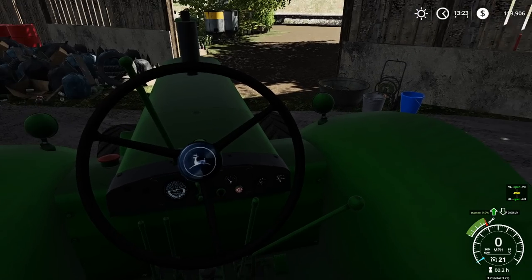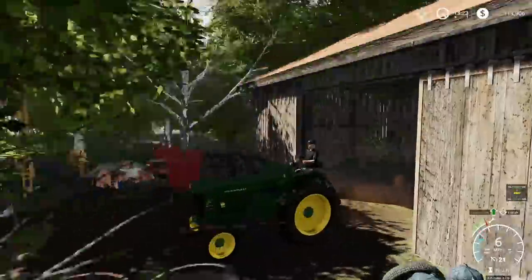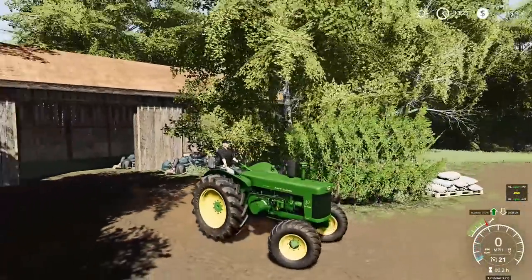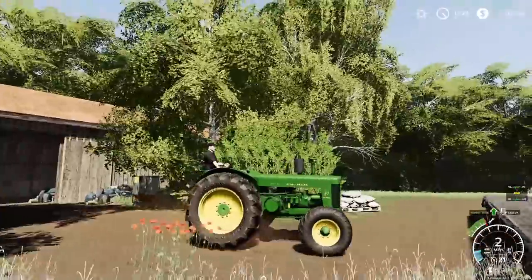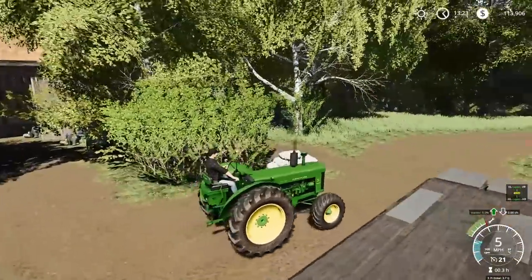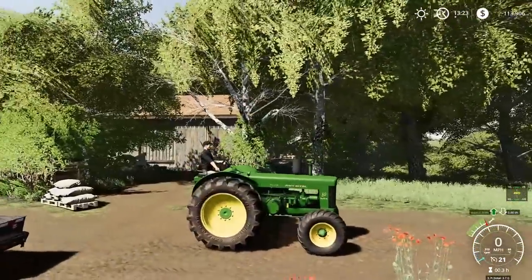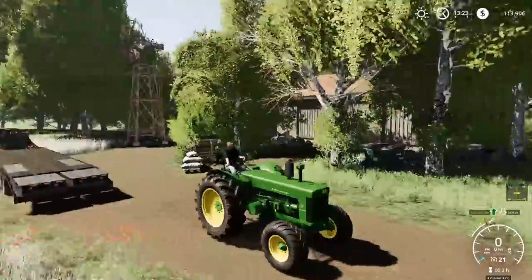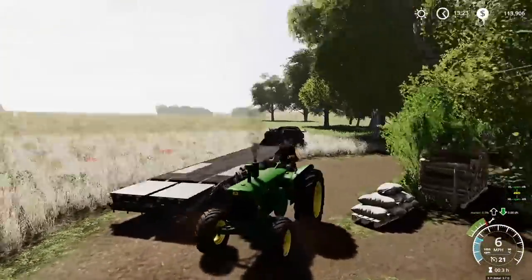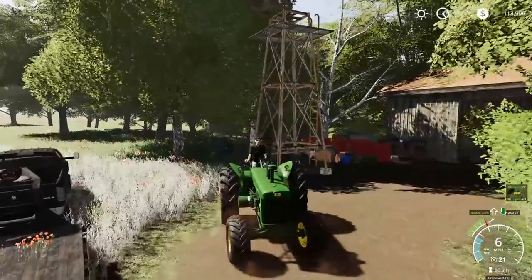Okay, let's pull it out. Oh yeah, nice. Let's get this thing in the sunlight. Look at it. Dude, it runs and it's like in mint condition. This is unreal. Look at this. This thing is so cool. Look at that thing. It's like all the moving parts. I don't know old tractors enough to even tell you how this thing operates. It is so cool though.